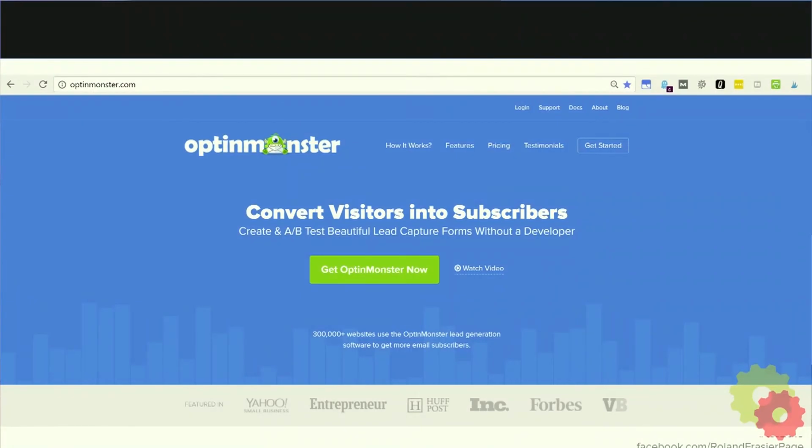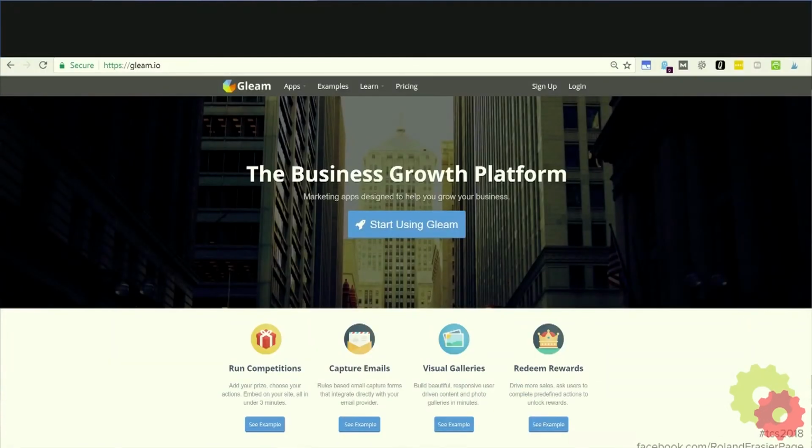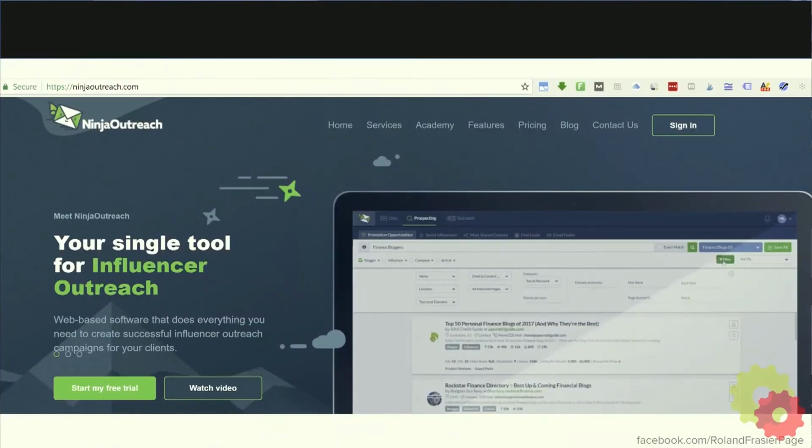Our favorite traffic generating tool that we use on all of our sites right now is Optin Monster. Syed, who you saw up here in the War Room, wicked smart, is one of the smartest guys that I know, and he's created this, and it's just better than everything else that we've tried. Also, BounceX for behavioral stuff, and Gleam, I mentioned before, for contests.